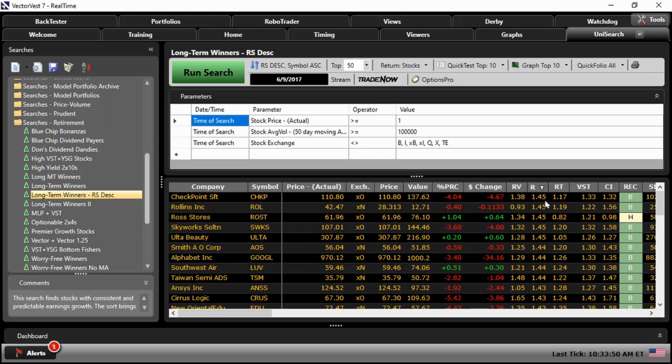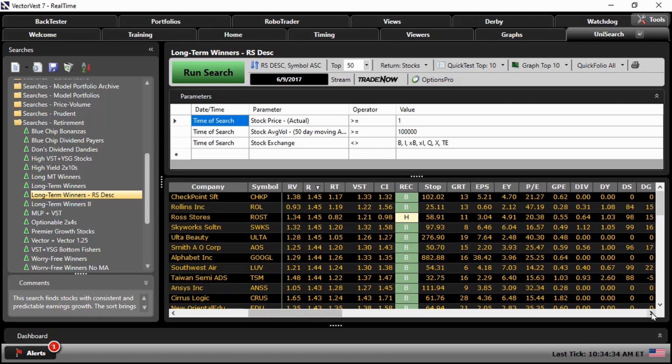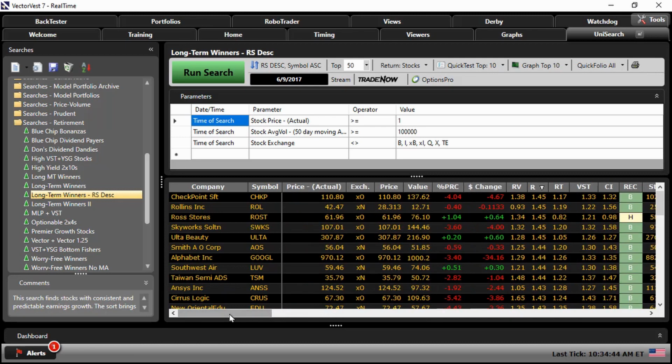What I like to say about relative safety is when RS is above 1.4, all of the other numbers that we ultimately care about when assessing safety and value of a stock come together. Now, not always, but for the most part, you'll see relative value strong. In this case, relative value on Rollins is a little lower, but generally speaking, we'll see strong relative value numbers. RT depends, of course, on the current trend of the market or the underlying stock. Comfort index, right? The price growth persistence we'll see on high RS stocks is very strong. If I continue to scroll over, earnings growth rate is strong on all of these stocks. And while they don't all necessarily pay a dividend, we do see that when they do, their dividend safety and dividend growth numbers are also generally very strong. So that's the power of relative safety.